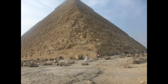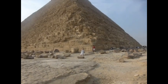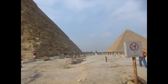Those two people are the French people from the Luxor cruise. I'm surprised I bumped into them here. The one in the red and the white.